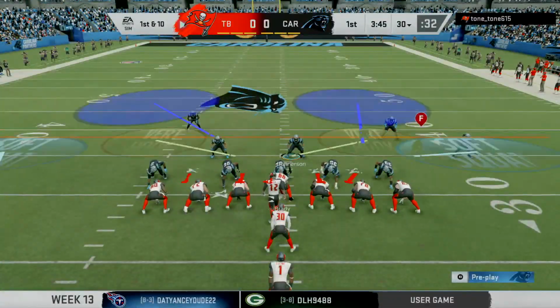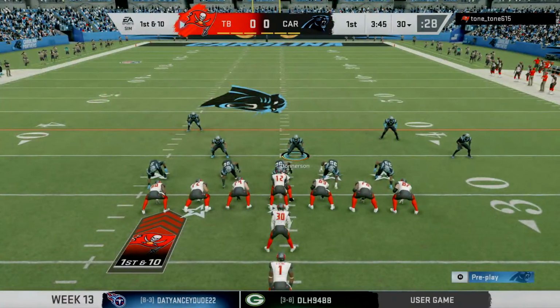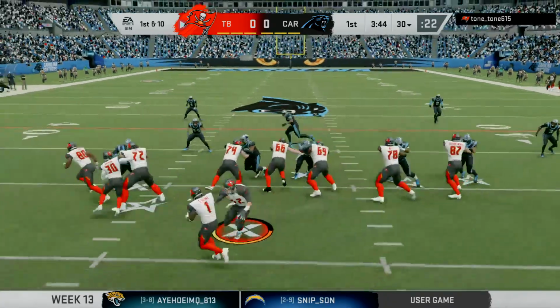The Bucs offense set to begin their next possession. And to be frank, they're just in a tough spot. It's only November, already eliminated from playoff contention. I know their fan base doesn't want to hear that, but that's the case. What are they fighting for now going forward?